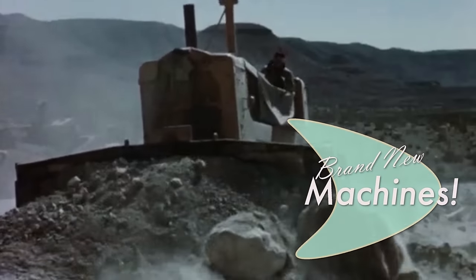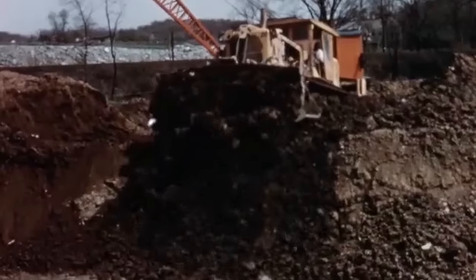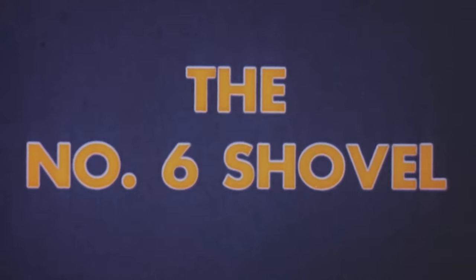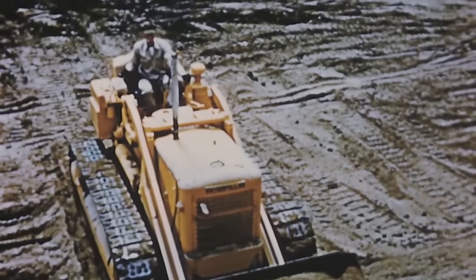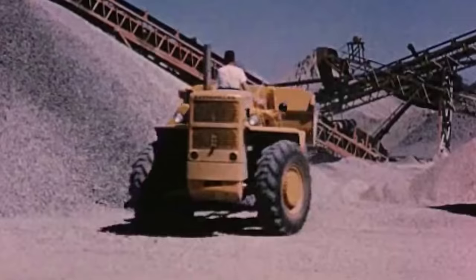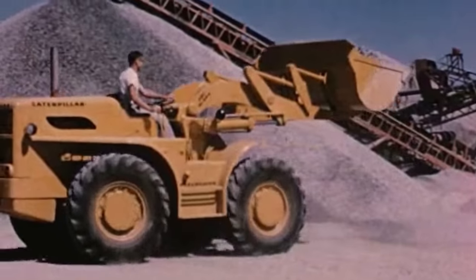What particular applications do you have the B9 working on? For pushing, bulldozing, and a lot of ripping. The number 6 is a machine that will work for you at a profit. A responsive wheel loader with plenty of built-in working capacity.